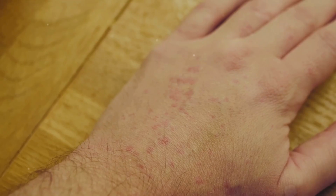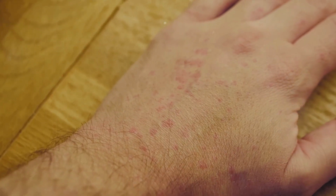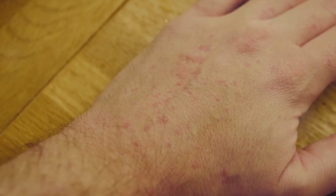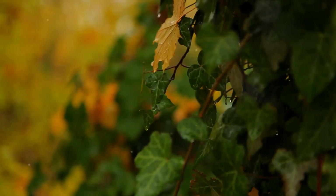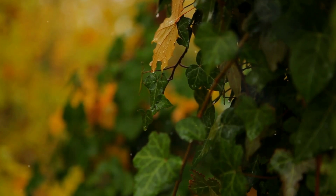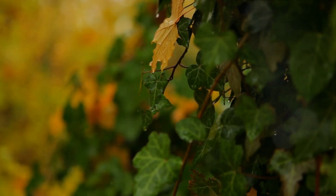Next on our list of allergy agitators is the English ivy. It's often praised for its air-purifying qualities. But if you're sensitive to airborne allergens, this plant can be a nightmare. It's notorious for causing allergic reactions ranging from skin rashes to respiratory issues.